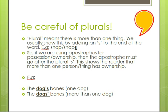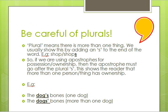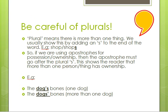It's quite complicated, but it's probably best to have a look at the example. In the first one, we can see that it's the dog's bones, so we know that one dog has a collection of bones. In the second one, the dogs' bones, we know because the apostrophe is after the S, meaning there's more than one dog, that it's a collection of dogs who have a collection of bones. So something to look out for and just be careful with.